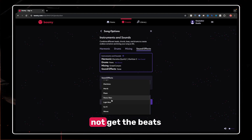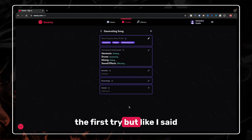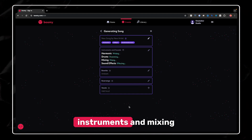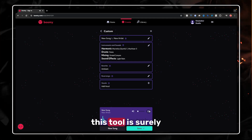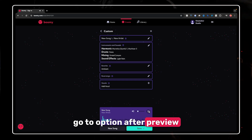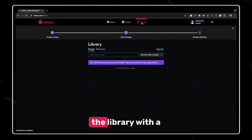Remember, you may not get the beats or the music as per your choice on the first try, but like I said, you just need to try different styles, instruments, and mixing. Once you know after a few hit and trials, this tool is surely going to be your first go-to option. After preview, if you like this, you can just click on save and download from the library.